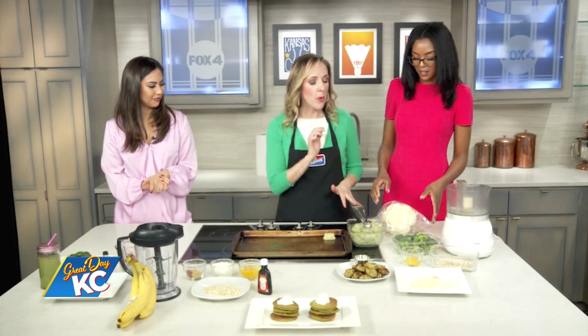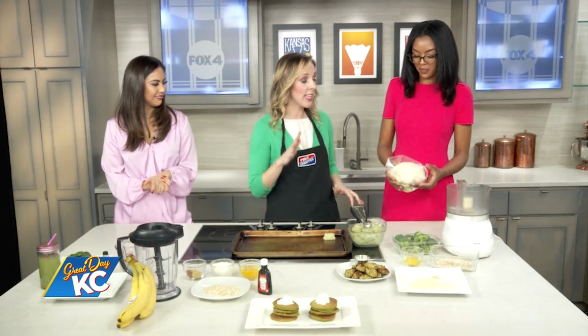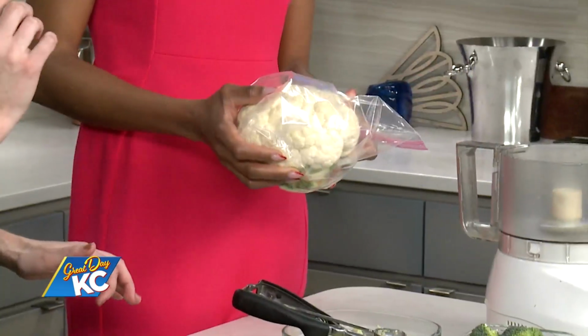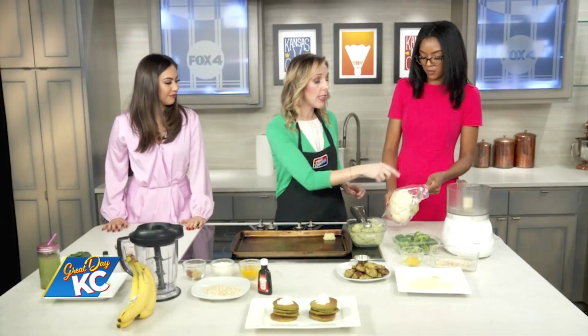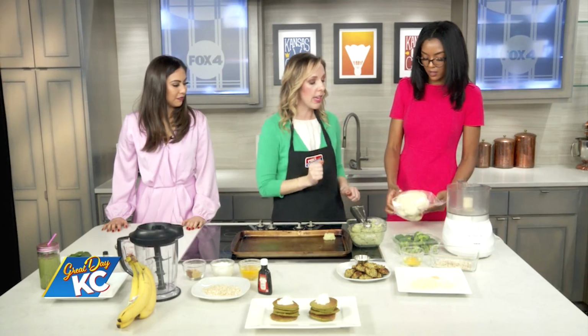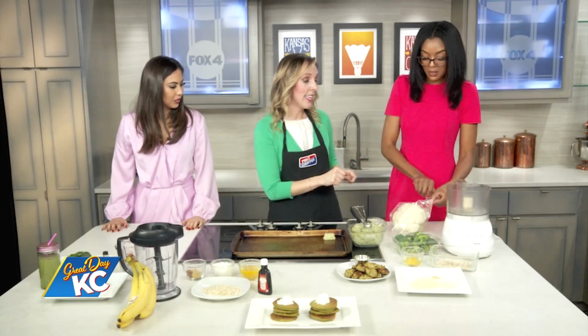With our Veggie Tots, we're going to use broccoli and cauliflower, and I'm going to show you, I'm a mom, so I have to save some money. Sometimes I have to buy the cauliflower whole, but time is money. So what we're going to do is you peel off the leaves of the cauliflower. You're going to use your muscles. You make sure your bag is zipped tight. Zip tight. Okay.